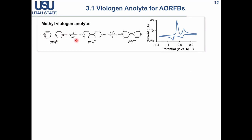And actually the methyl viologen compound is redox active. It has two redox events. The first one, it can be reduced to a monocation radical, and it can be further reduced to a charge neutral molecule. The CV of this compound is shown here. This is the CV in water. You can see the first redox peak is fairly reversible. However, the second one is irreversible.